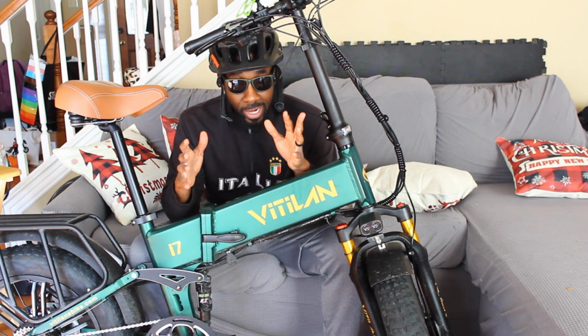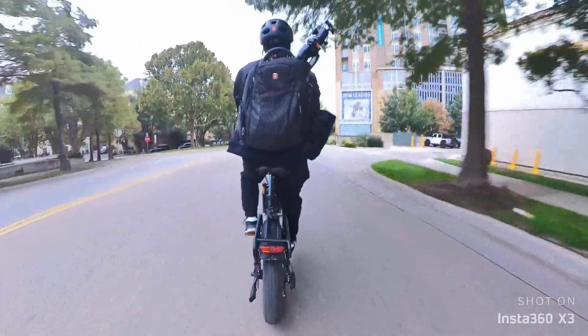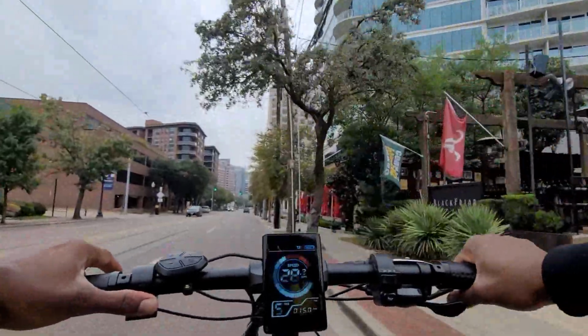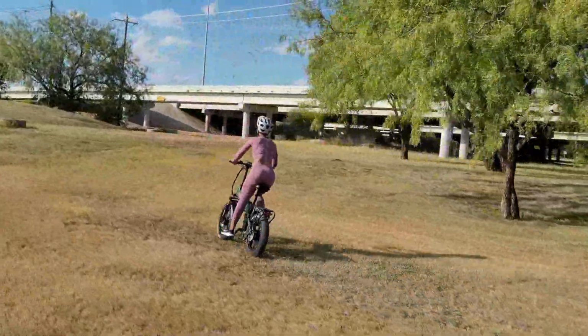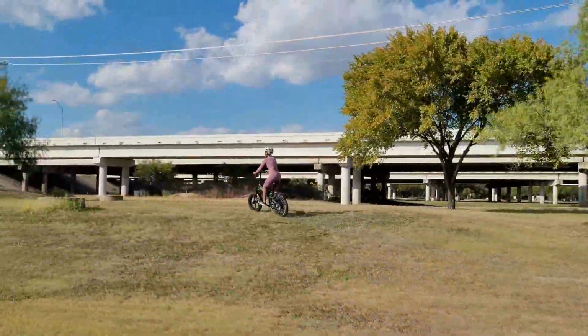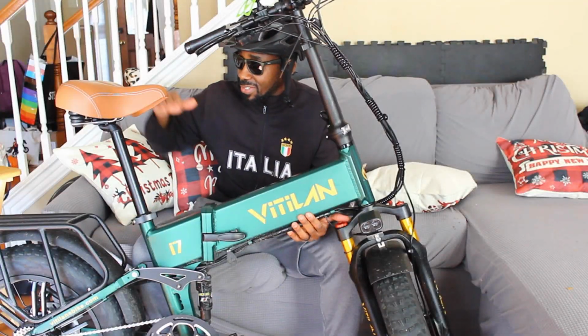So yeah, whether you're trying to pack up a bike and go to another neighborhood to ride around, or you're trying to do some off-road riding, have some fun, jumping hills, all that kind of stuff, this bike can help with all of that, you know what I mean? And let's just be honest, this is a good looking bike, at least I think it is. I did change out the seat.